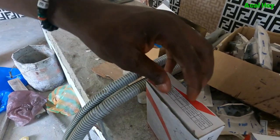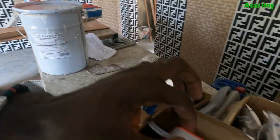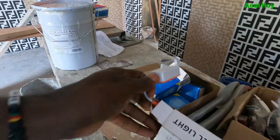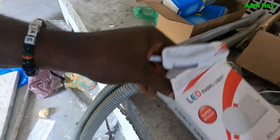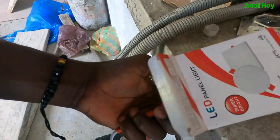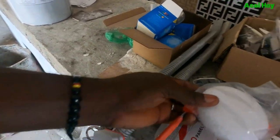Then let me show you the other one, like this one. This one I bought just two. Let me show you how it looks. All of them are LED lights. You know, this one is also an LED light. Let me show you guys. An LED light. So this is how this light looks.